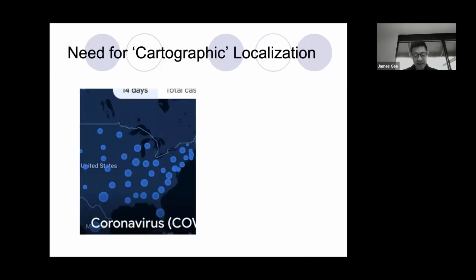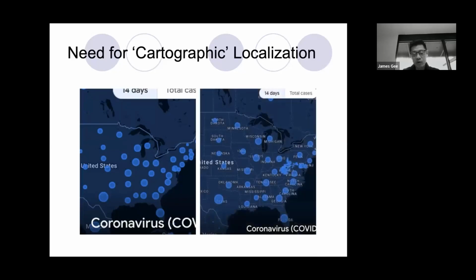It's no different than, say, having a heat map of new disease cases in the recent past. The image or data becomes much more useful when we have more precise information about where exactly the hotspots are located. Here, for example, which state, which city, or even county.